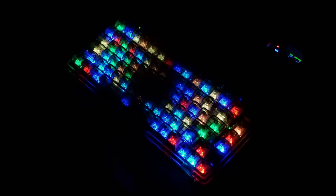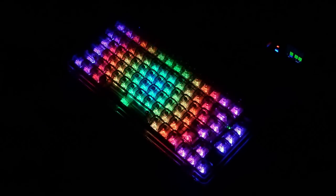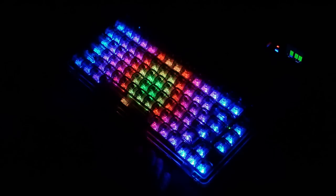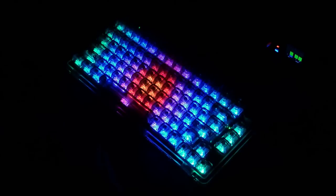I wasn't holding on the function key. It's only on the alt. So this is the, you know, into the middle, charge up, and shoot out. The classic sine wave, otherwise known as the worm. Okay, and ripples from the center. I always like the ripples, but not when they're too fast. That's a little more reasonable. That's still even a little fast for my liking. Like really smooth, calm ripples.